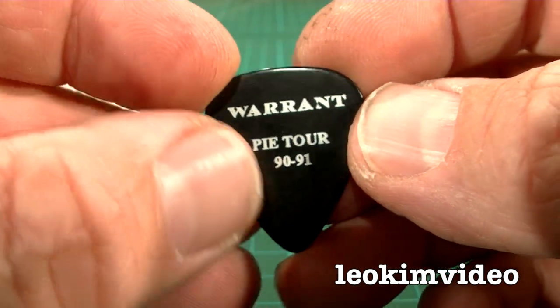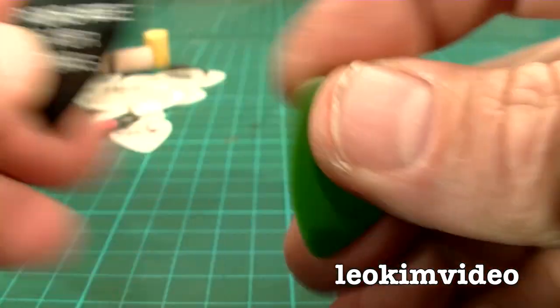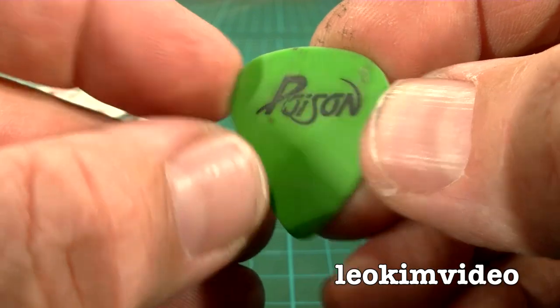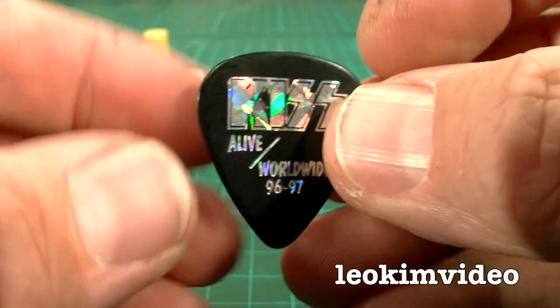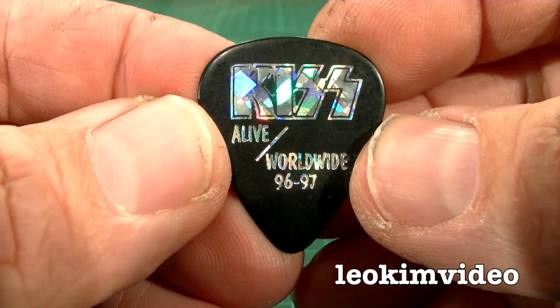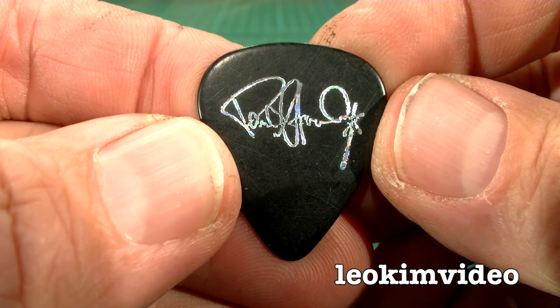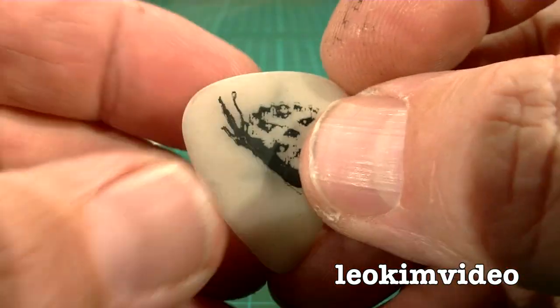Warrant. Sadly, a lot of the Warrant stuff I can't show. A lot of very, very racy guitar picks related to Warrant. Poison, another hair band era. Gee whiz. Going back in time, aren't we, hey? Kiss. Yeah. They've got excellent guitar picks, actually. I suppose it's very much how the band is.